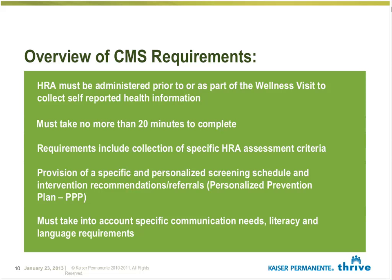Just a quick recap of some of those requirements for that health risk assessment. It must be administered prior to or as part of the wellness visit to collect self-reported health information. Likely many of the folks on the phone are familiar with those new wellness visit benefits. They include welcome to Medicare visits for new Medicare members or annual wellness visits for folks already engaged with Medicare. The assessment that's a requirement as part of that visit must take no more than 20 minutes to complete. However, we were also handed requirements that include specific criteria that we must collect as part of this health risk assessment.